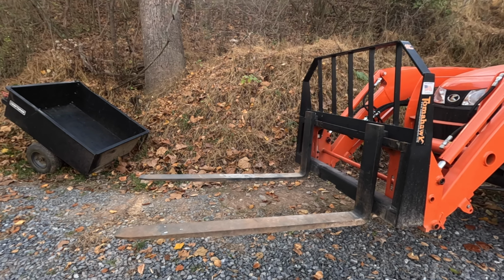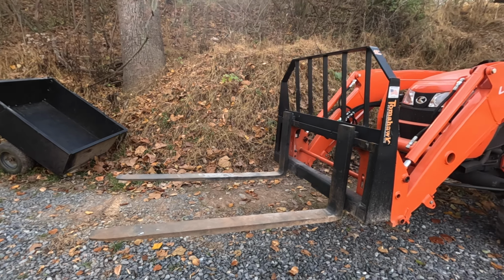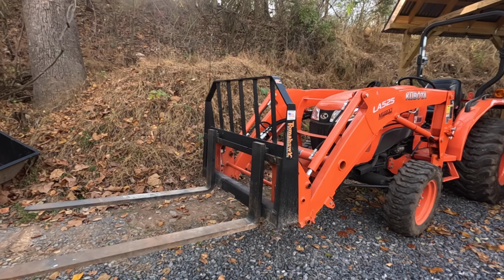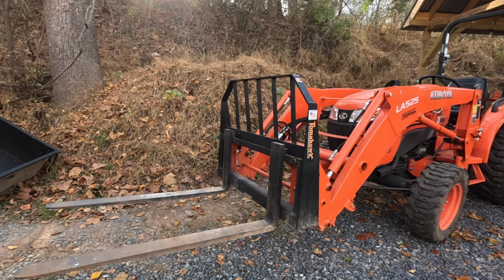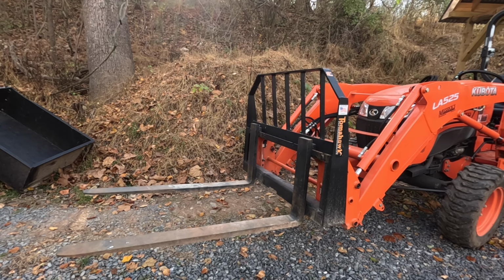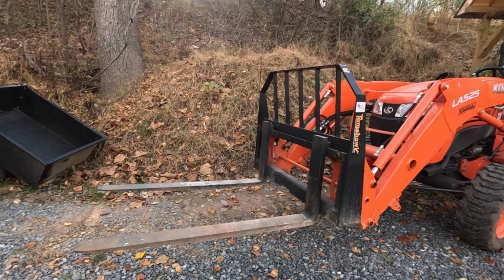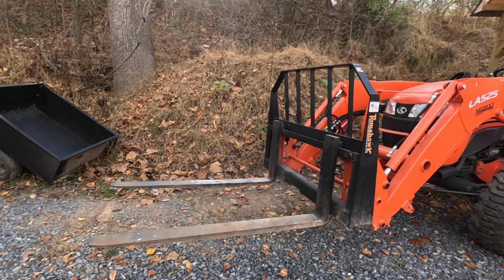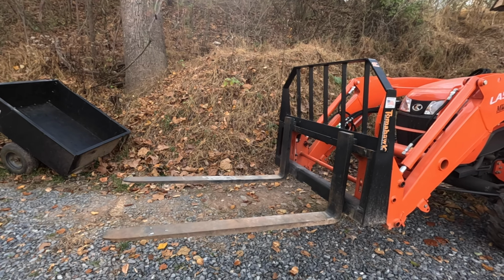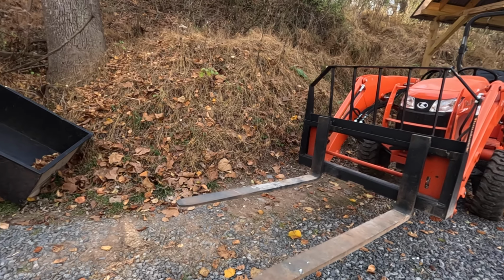But these are going to be plenty heavy duty enough for what I'm going to need for this tractor. So I have them on the Kubota, the L3901. This tractor has a little over 1,000 pound lift capacity in the front. So it can lift more than that, but that is the safe working load for this tractor, right around 1,000 pounds. You really don't want to lift more than that on a regular basis, or you could do some damage to that front axle or hurt yourself by tipping the tractor over. So these are going to be plenty heavy duty for this tractor.